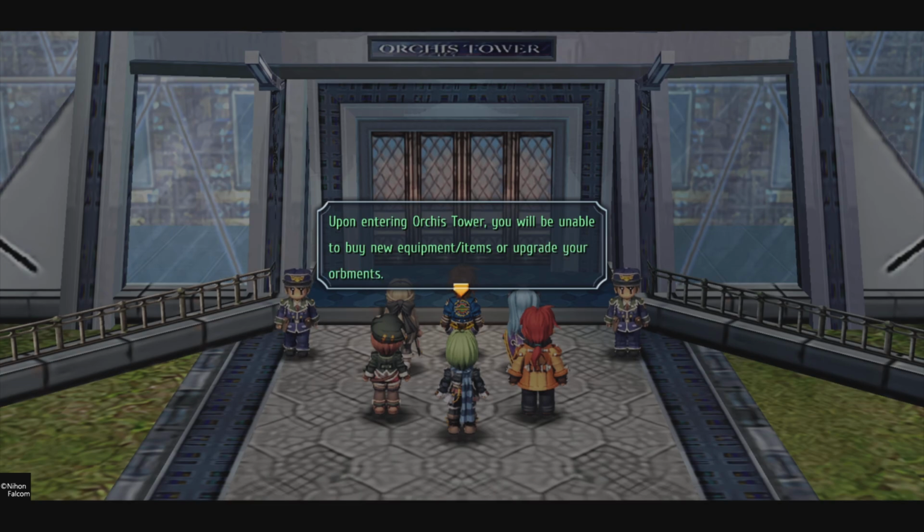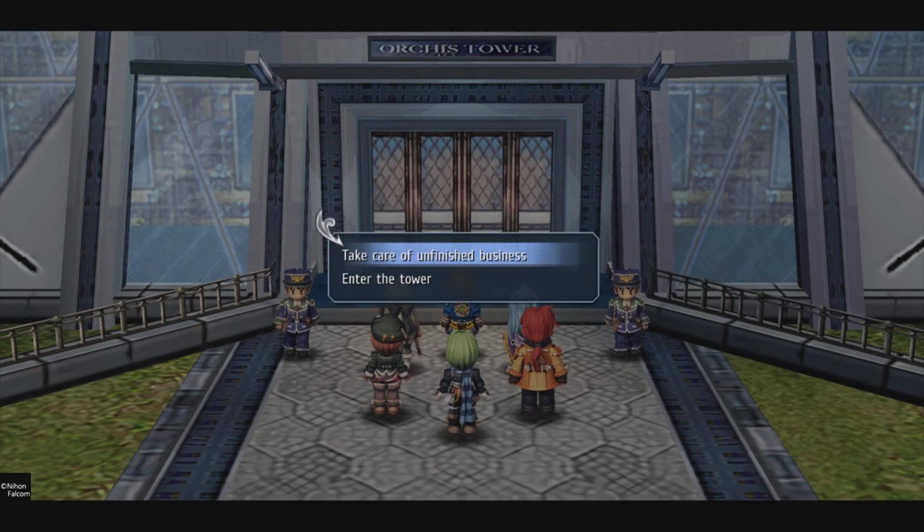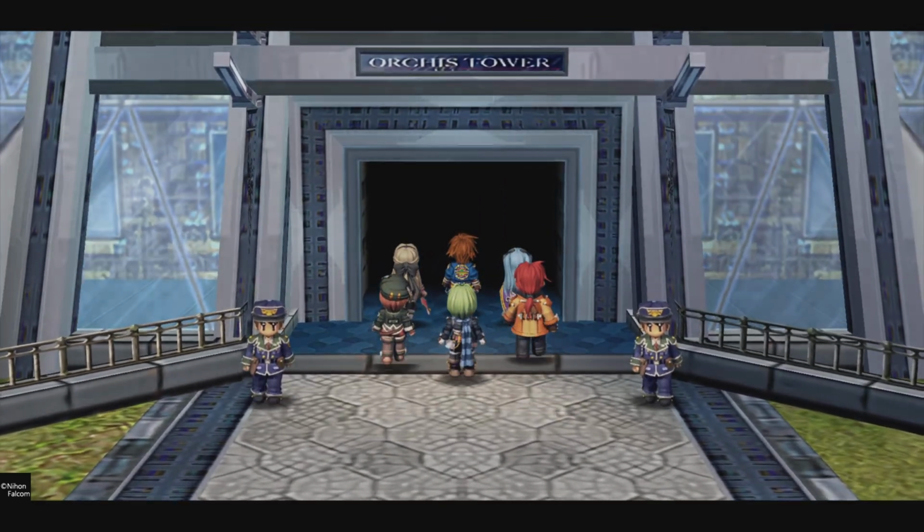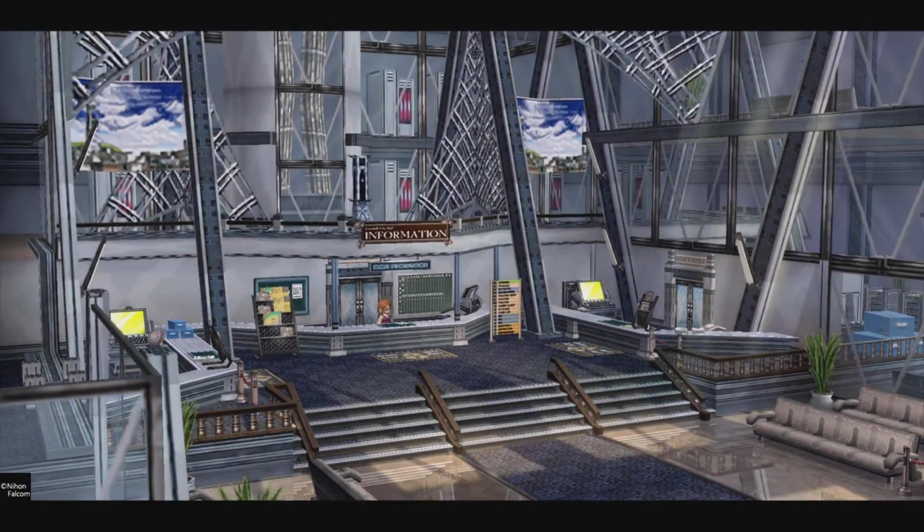Yeah, will be unable to buy new equipment, items, or upgrade your ornaments. That all outstanding quests will expire. Yeah, I know. I'm ready. All right, I gotta keep going. The only thing I didn't organize was Tio's stuff, and whoa.